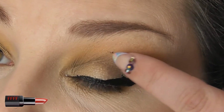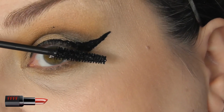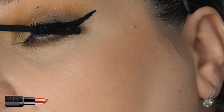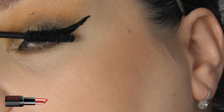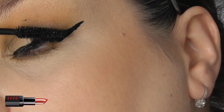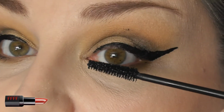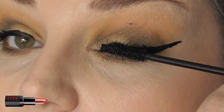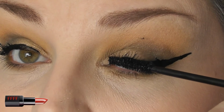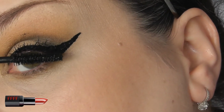As I said, ignore this bit here. I'll deal with that in just a minute. And then we do the same this side. Waggle it into the base. Blink the lashes through. That's a great tip if you're putting mascara on somebody else as well. Waggle it into the lashes and tell them to slowly blink. You're much less likely to poke them in the eye. Can't guarantee you won't poke yourself in the eye, mind. I've done that quite a few times.